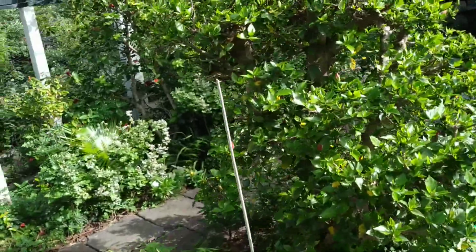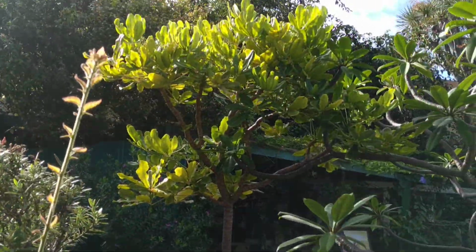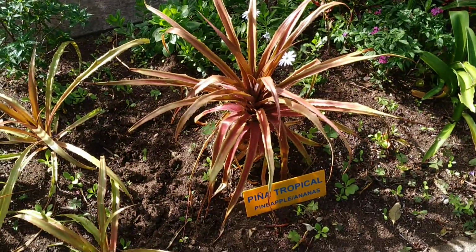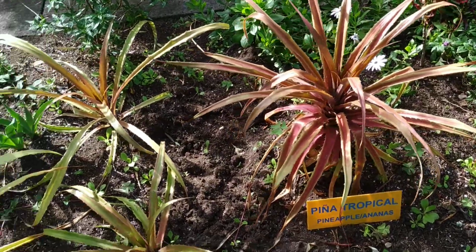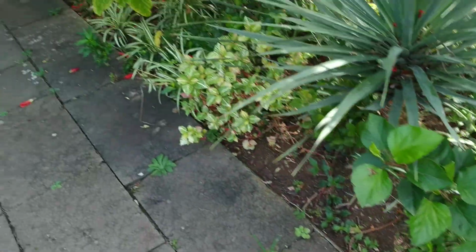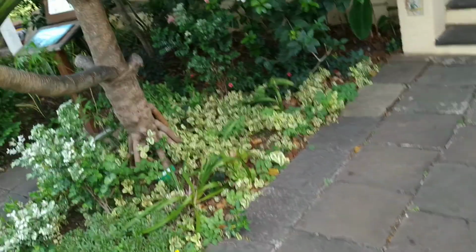More hibiscus roses here. Again a different Schefflera. Oh, piña tropical. This is pineapple, but most probably this is not Ananas comosus, but Ananas bracteatus. What have we got here? Oh, another hibiscus, but I forgot the name. I used to know the name of this one.